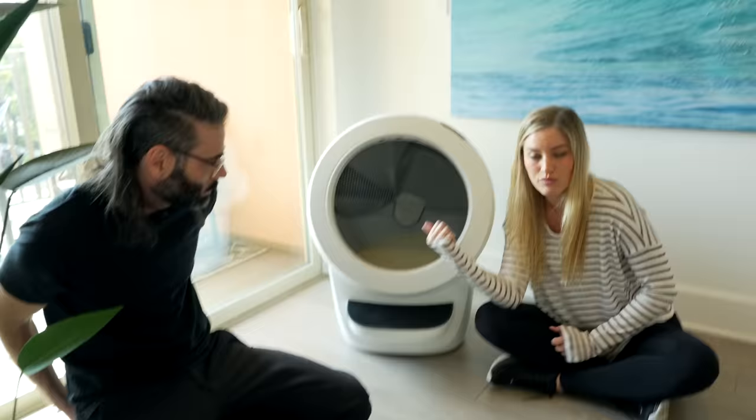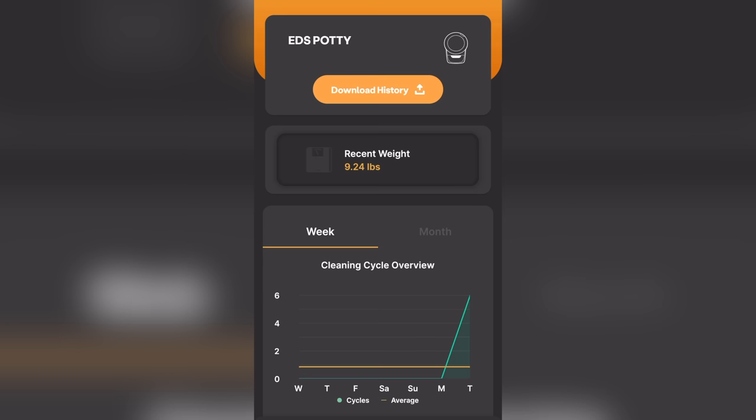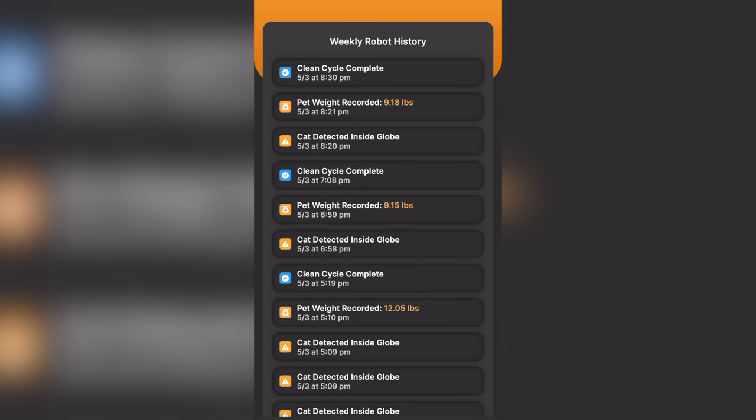We have the time, and we have the weight of your cat that went in, which is good because they both weigh a different amount. So I'll be able to know who did a number one or a number two based on their weight, because Gus weighs about a pound and a half more than Link. That helps me understand that the cats are going to the bathroom. If they're not, they might be stressed or there might be a problem. Now that it has the weight, I can tell which one has gone.